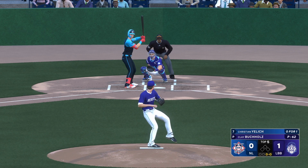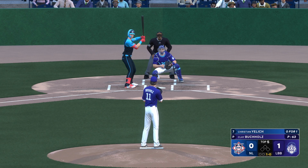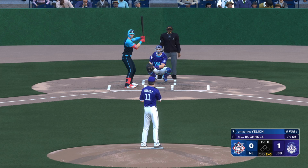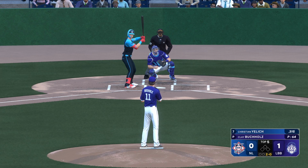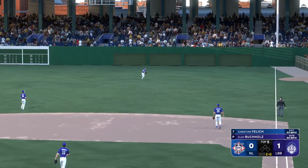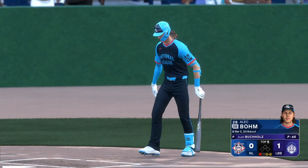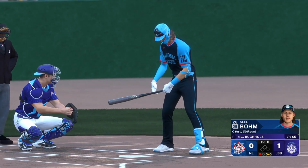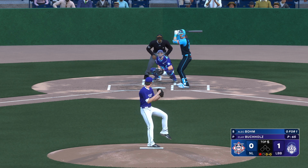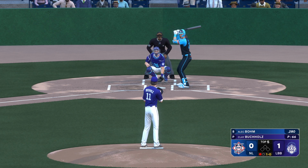Buchholz back to work. That's off the inside corner. Ball 1. Fastball is outside. Swing, and that ball smashed on a line. And there's one away. And now it's Alec Bohm. Struck out swinging his first time. Now one missed. That's inside. Bases empty, one away, and we're at the top of the fifth.